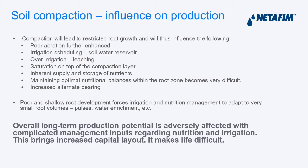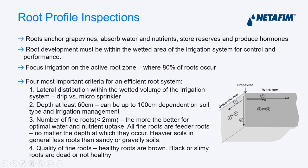The inherent supply and storage of nutrients, obviously, when you're working on such a small, shallow root zone, it's very difficult to maintain optimal nutritional balances within the root zone. And all these will lead to increased alternate bearing. So poor and shallow root development forces irrigation and nutrition management to adapt to very small root volumes. Pulses and water enrichment, you're making life difficult for yourself. Management just becomes about impossible.